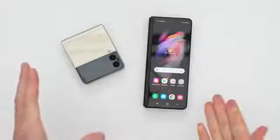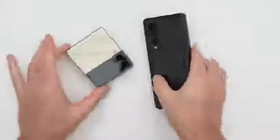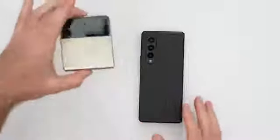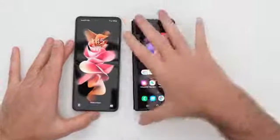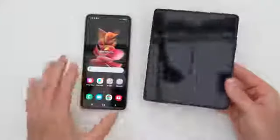So I got both the devices booted up, set up now, and this is what they're going to look like in their folded down, flipped down kind of form factor. You can see, man, this thing is almost like half the size when it's folded down. And then what's funny is when you unfold this, they're almost the same form factor on the exterior. But then this one has the next level to it. Obviously, you go like this.